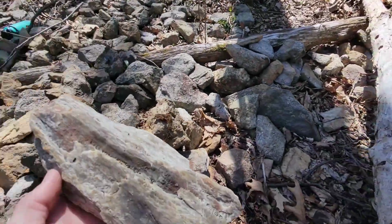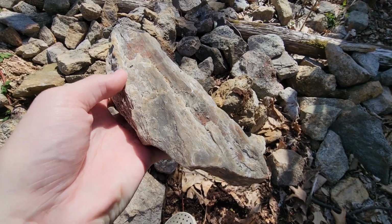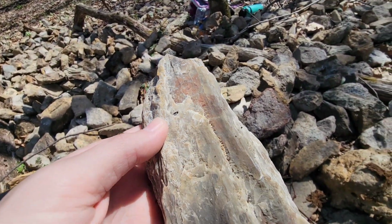I gotta know where to throw things, honey. This might be petrified wood. Here, it's kind of hard to tell.